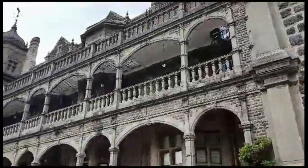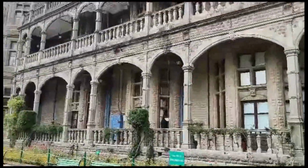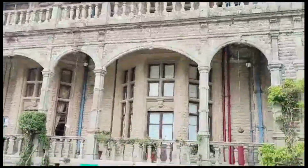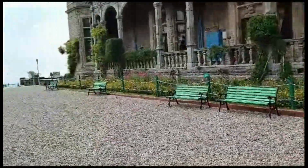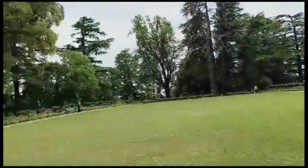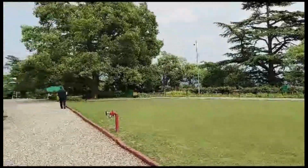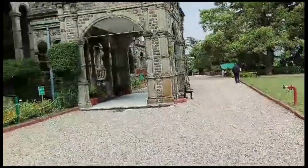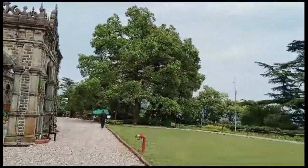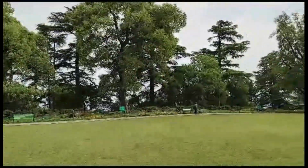Today, the Rashtrapati Nivas stands as a magnificent heritage building housing the Indian Institute of Advanced Study, which promotes academic research and intellectual pursuits. The institute holds seminars, conferences, and exhibitions that contribute to the intellectual discourse of the nation. So, it is a must place that you should visit when you are in Shimla.